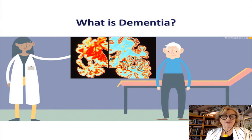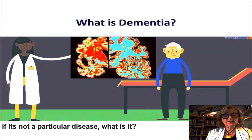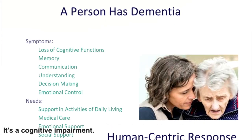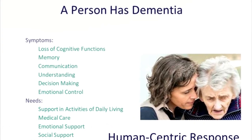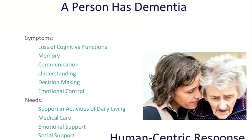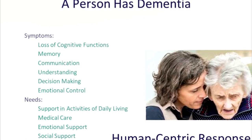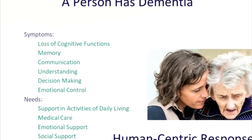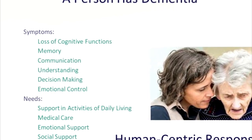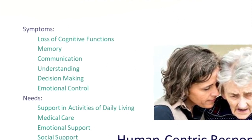But what is dementia? If it's not a particular disease, what is it? Well, as I said, it's a cognitive impairment. The symptoms that we see in dementias are memory loss, and communication becomes extremely difficult. Not only their ability to communicate to us, but their understanding of what we're saying. So that whole communication piece is impaired.